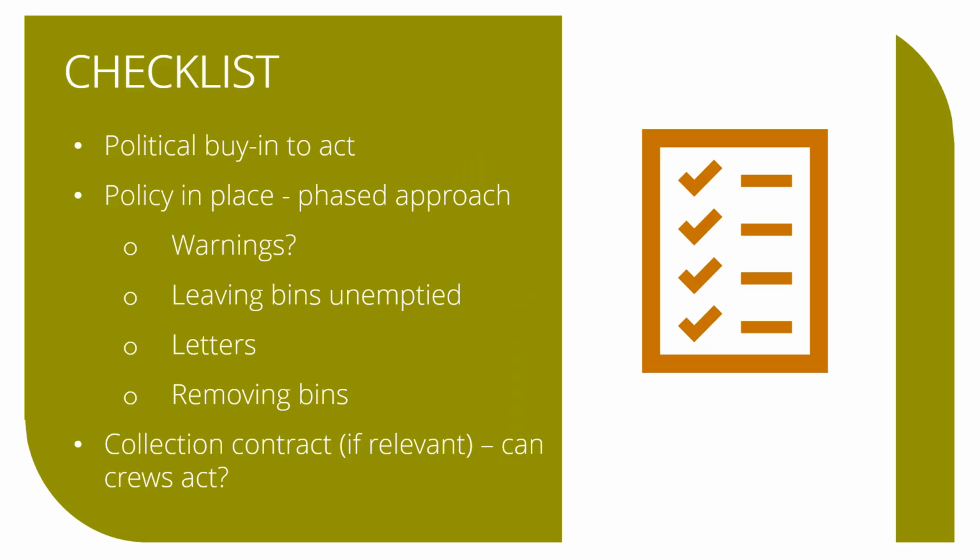So using some of the techniques that Julia has talked about in the previous slides can help you to build your process for tackling contamination. But in terms of your wider policy, there's some things that we feel that you really need to take into account. Firstly, you need to make sure that you've got political buy-in. This is crucial. It's important to make sure that you've got support from your politicians, and if you engage with members at an early stage, provide them with evidence around your costs and the benefits of taking action, then this really forms a key part of your planning process.